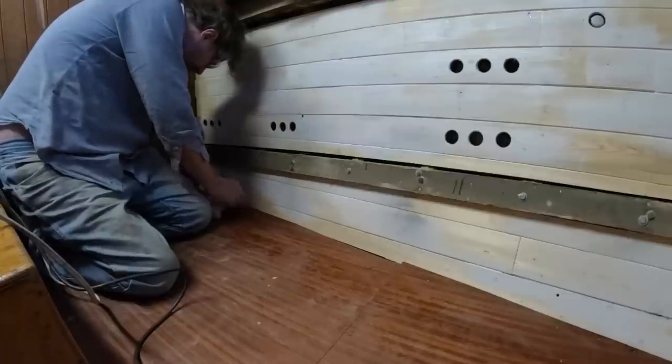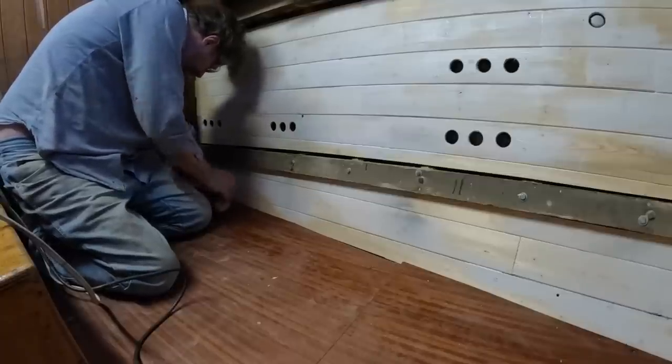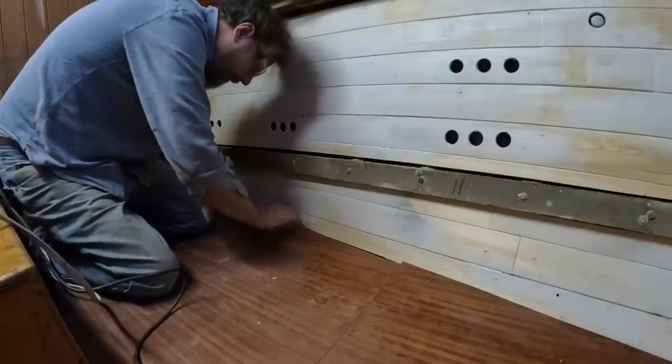Ooh, that is quite a significant pile of grinding filings. Okay, and we'll wipe up what's left here.